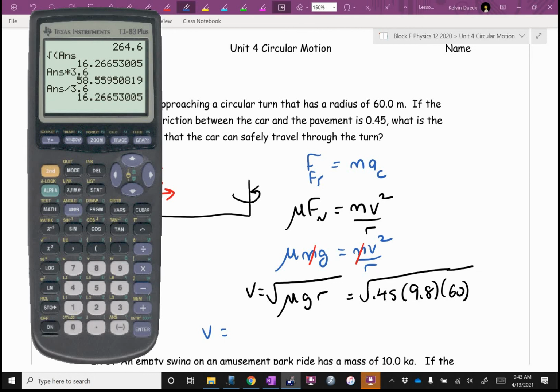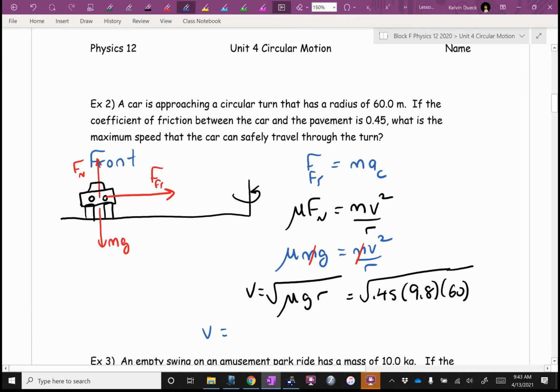I usually look at the banked corner in my last lesson in this unit, but I'm just not going to get to it. But for what it's worth, if I was being accurate as a road engineer, I would say, sure, you can calculate the safe speed with a banked corner. It's fairly easy to do and kind of cool. Anyways, for us, for a flat corner, 16.3 meters per second.